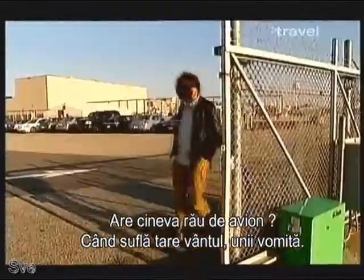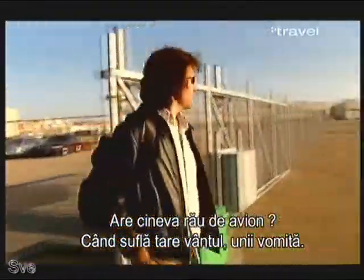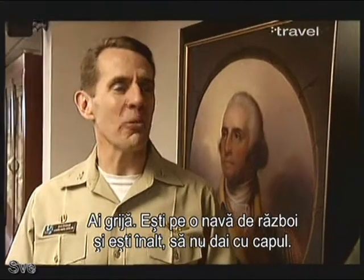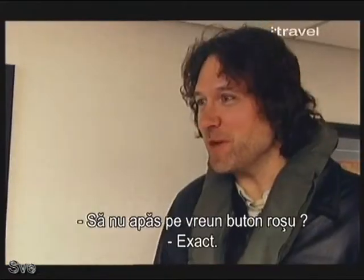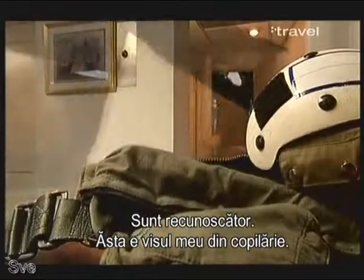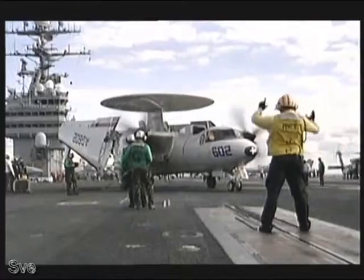Anybody get airsick? Yeah, sometimes when it gets windy, we get pukers. I sort of get my sea legs out here. Be a little careful because this is a warship. You want to make sure you don't bump your head on anything, especially at your height. Don't press any red buttons or anything. Don't. That's right. I can't thank you enough. It's a childhood dream come true.